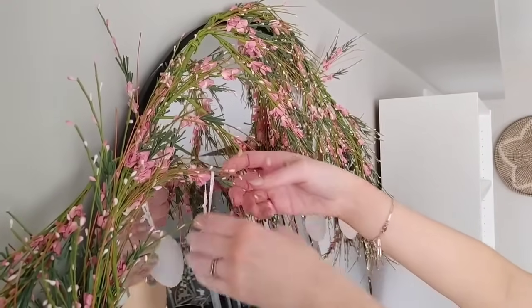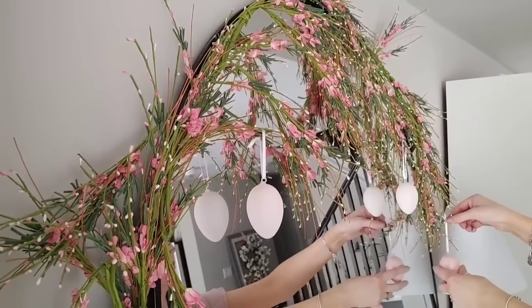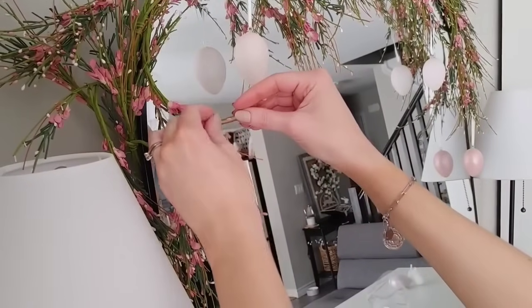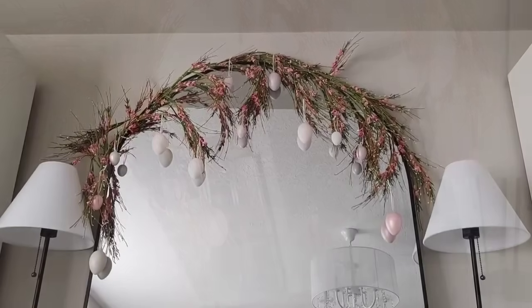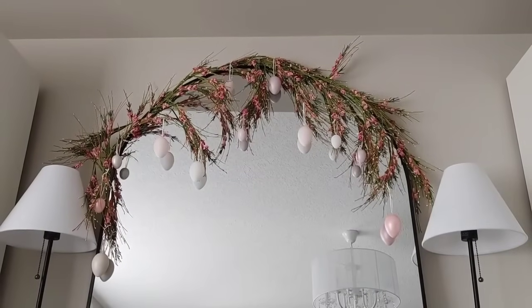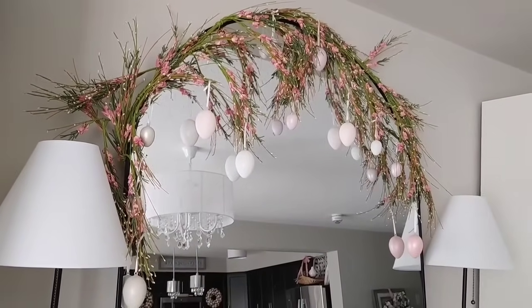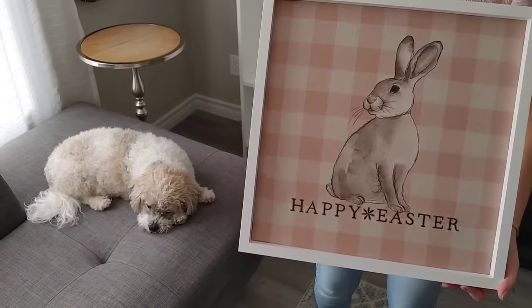I don't know if you guys have been to Dollarama this year, but they do have a lot of really cute neutral Easter decor. And what I love about these eggs is that they're so simple. They're not shiny, they don't have glitter. So to me, they look really high end and they were so inexpensive. And I love the way that they look just hanging from this garland. It definitely brings a very spring-like Easter feel to the space, and it didn't cost a lot of money.